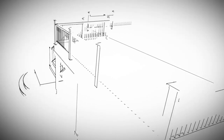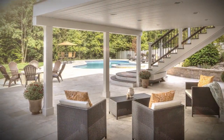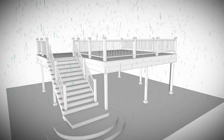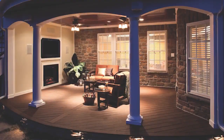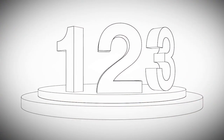You're building a deck, but it's not just any deck. With Trex RainEscape, you can build a dream. And whether that dream is to build an entertainment wonderland, design an outdoor area to store your odds and ends, or to simply protect the life and look of your deck, Trex RainEscape can do it all. Installing Trex RainEscape is as easy as 1, 2, 3.